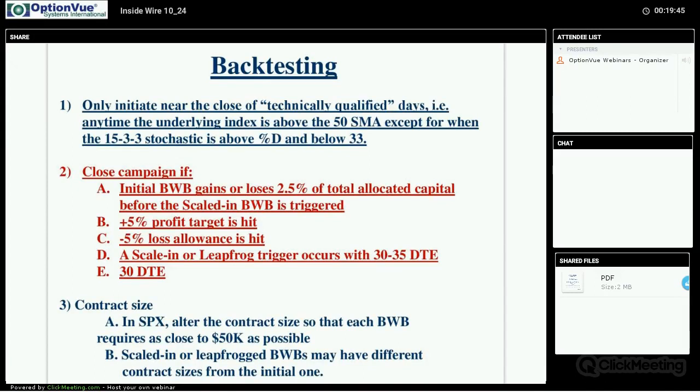All right. So, what's the next thing we did? So that's how we initiate the technical, qualified days. Now, when do we close this whole thing? So here are some rules for closing the campaign.